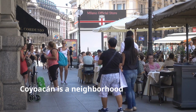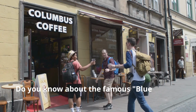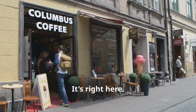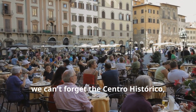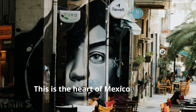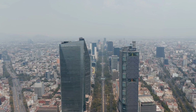Coyoacan is a neighborhood where history really comes alive. Do you know about the famous Blue House of the painter Frida Kahlo? It's right here. And of course, we can't forget the Centro Histórico, or Historic Center. This is the heart of Mexico City and where most of the famous tourist spots are.